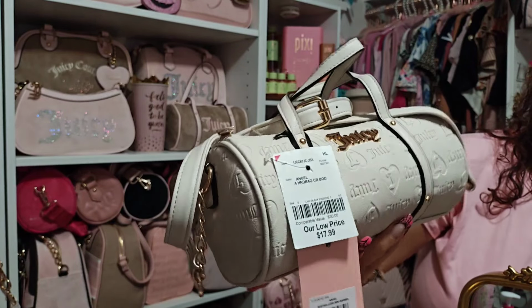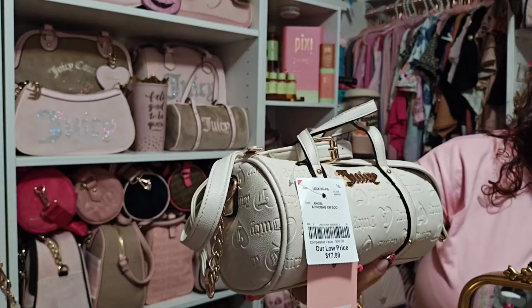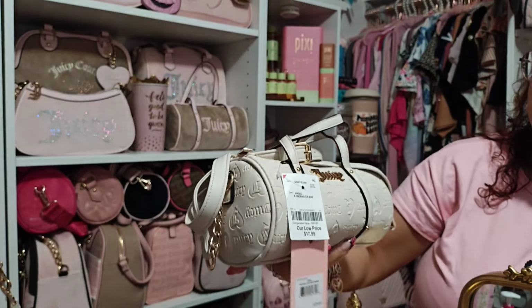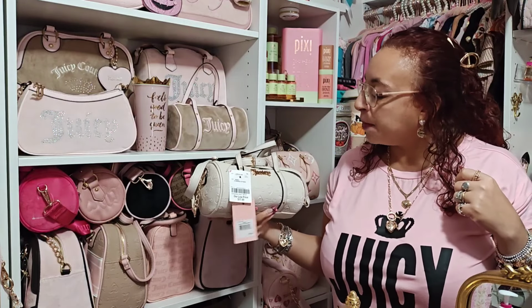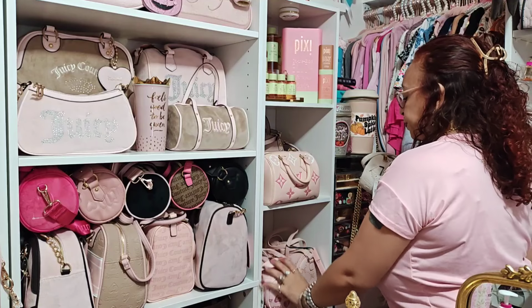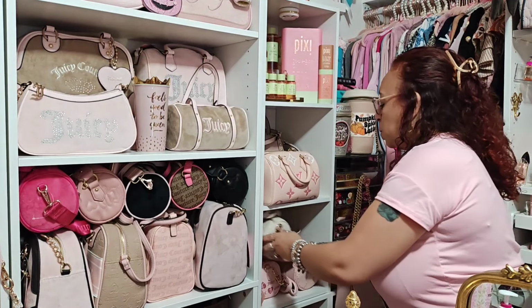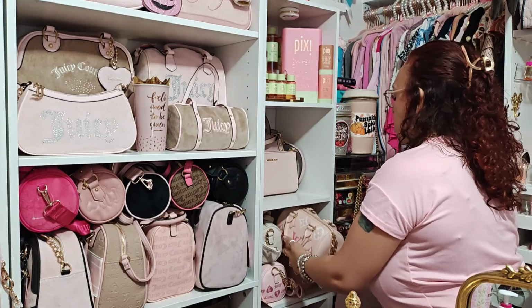And again, I'm obsessed with that color Angel because it's not like super bright white. It's like a nice bone colored cream shade that I just feel like it matches a lot of things. So I really like Angel. So we kept her. Definitely kept her.